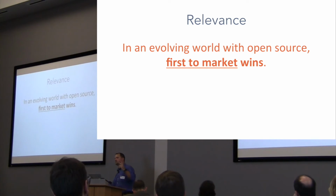So how is this relevant to what we're talking about today? First thing, if you look at the tech world, in an evolving world with open source, first to market wins, okay? You aren't going to make the successor to Android and beat Google. They got there first. So the reason this is important now is we are bringing this to the ag market.